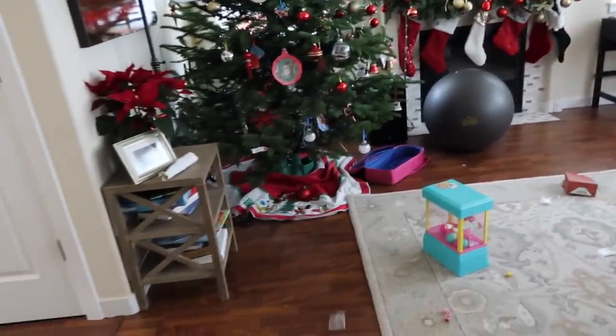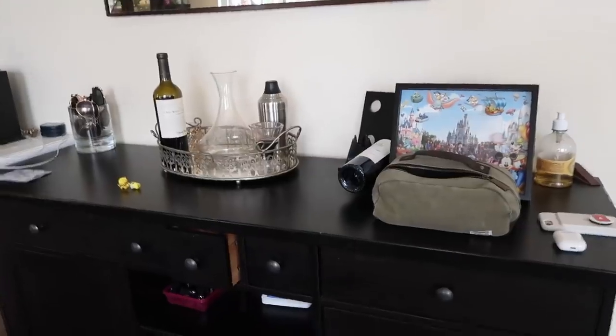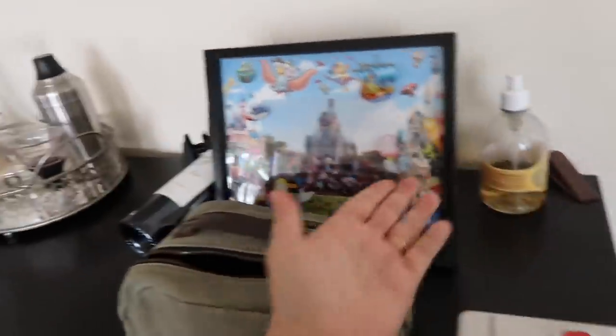Random toys on the floor. The books down here are so messy. I'm not even gonna try to deal with upstairs right now. I'm just gonna focus on the kitchen and living room. Even our bar. Why is Benji's toiletry bag here? We have some hair gel.